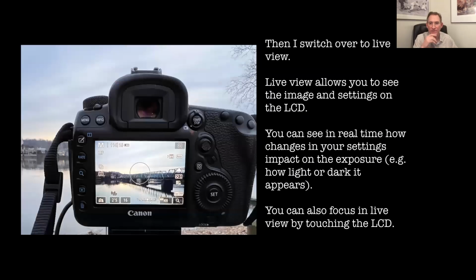Then I switch over to live view. Live view allows me to see the image and settings on the LCD on the back. I can see in real time how changes in my settings impact the exposure. It'll get darker or lighter depending upon whether I'm speeding up or slowing down the shutter speed. You can also focus in live view by touching the LCD if you set your camera up that way, which is also kind of neat.